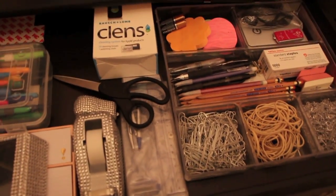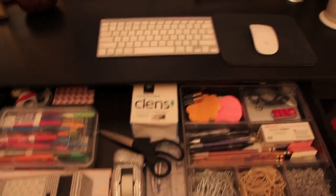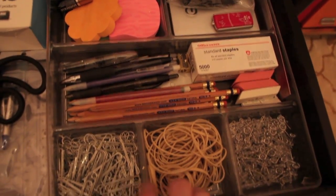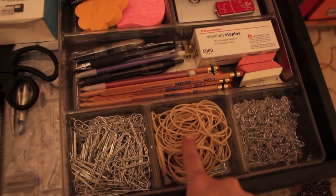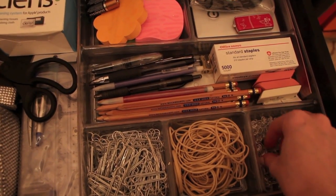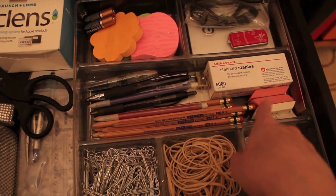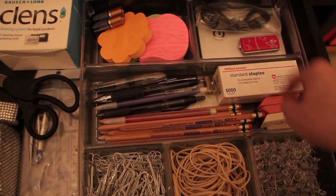And then we have this single drawer under here. I wish there was more storage, but there's not. So in here I have this little acrylic drawer organizer, and I have my paper clips, my rubber bands, and my little thumbtacks. And then I have some pins, pencils, staplers, some erasers. I have some stamps under there.